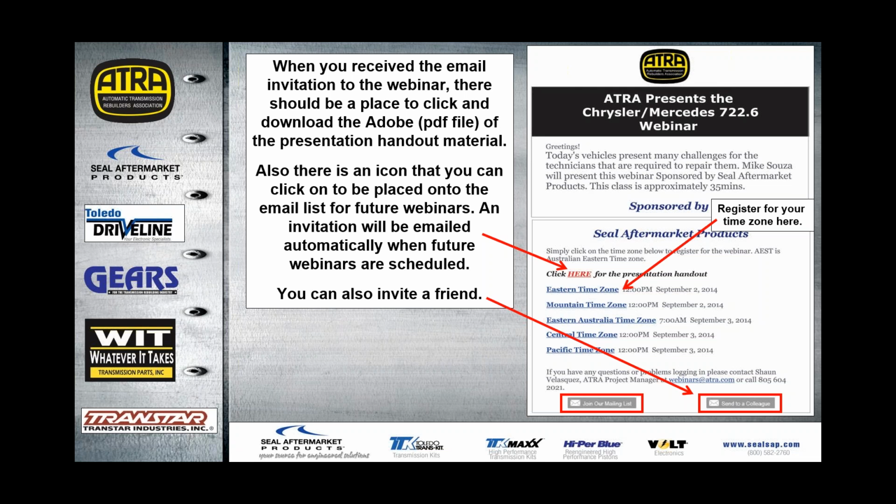Now, as far as just downloading information from OEM, I always recommend to do your download, do your programming and everything on that one vehicle, and then once you're finished, just clear it off. Don't leave anything on memory. After you finish with it, just clear it. That way you start fresh and you can actually go from a Toyota to a Chrysler to a GM.